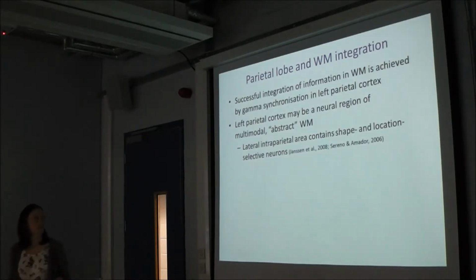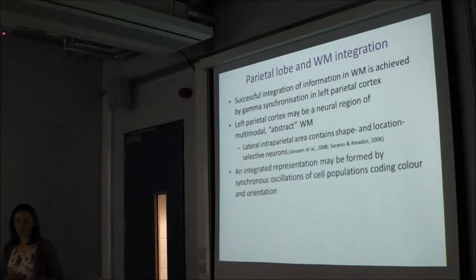And in support of this, some of the monkey neurophysiology work has shown that the corresponding area in monkeys contains neurons that are selective for both shape and for locations. So it's possible that in this task, the integrated representation could have been formed by both types of neurons oscillating in synchrony to produce this integrated representation of the object.